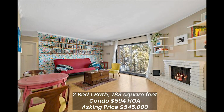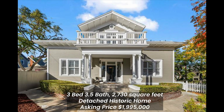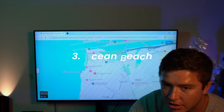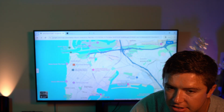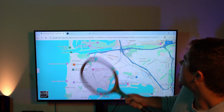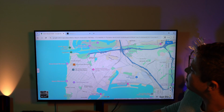But with all that being said, before I go down another tangent, let's go on to number 3. We're in the top 3 now. This is exciting. Number 3 is going to be Ocean Beach. So let me zoom out here just a smidge so we can orient ourselves better. Ocean Beach is the northwest corner of the Point Loma Peninsula.